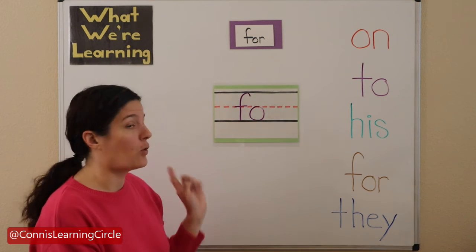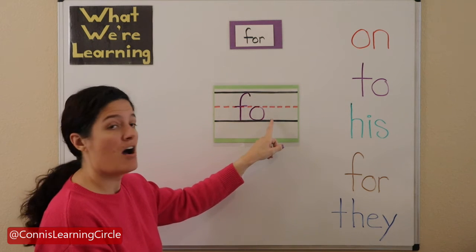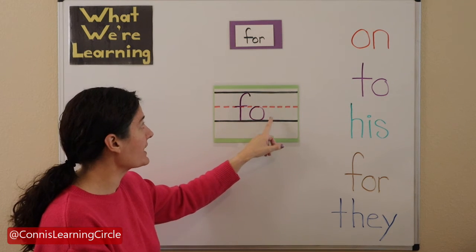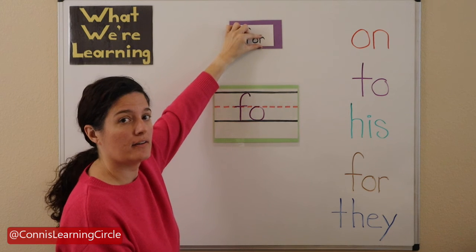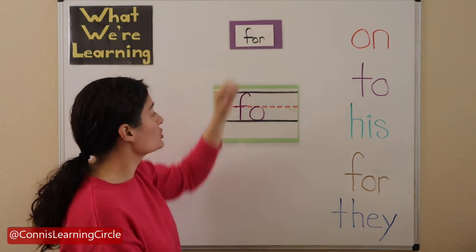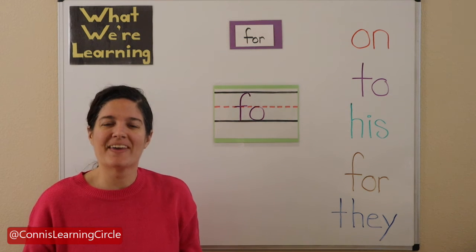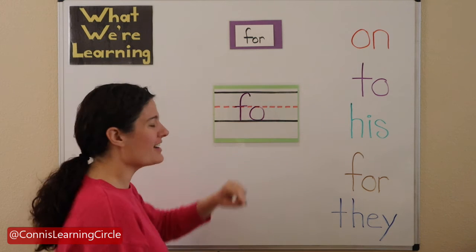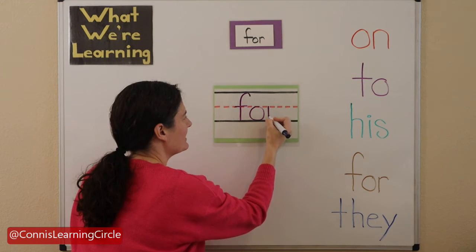And to get that or sound, we have to have an O and an R, that's right. Now, is our R a tall letter or a short letter? It's a short letter, which means it's going to start where? At our dotted red writing line, that's right. Very good, just like this.